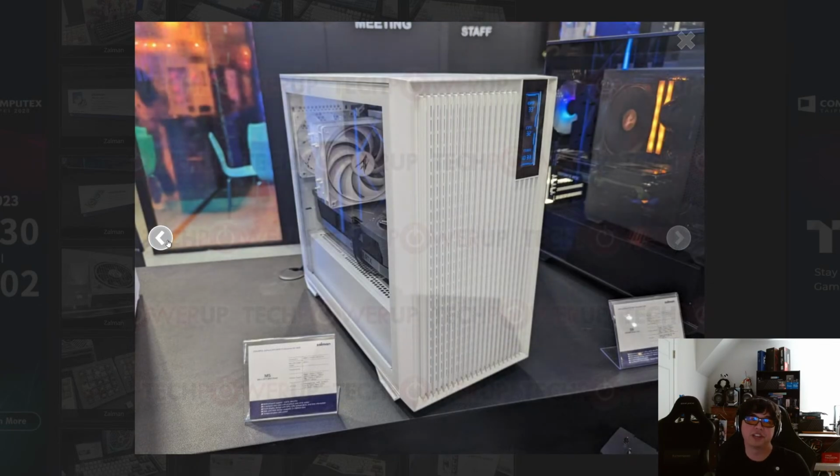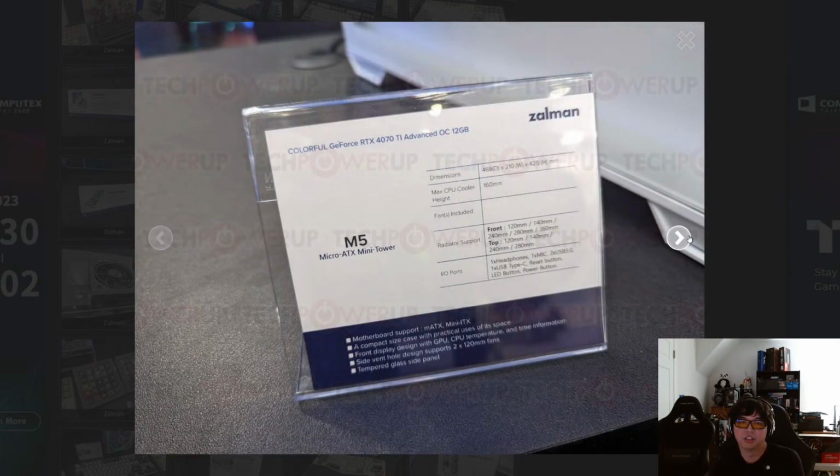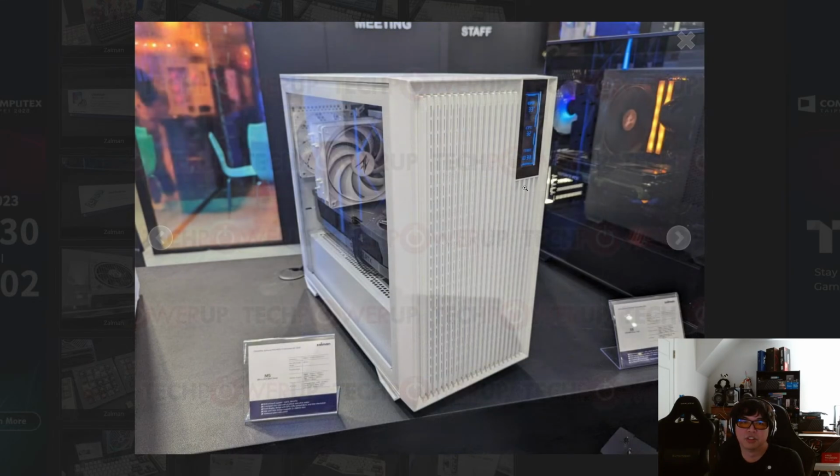If I had to choose a Zalman case out of all the ones I just looked at, this one is probably the best looking. It has a pretty interesting little panel that has a clock on it. It actually tells you what time it is. And then it has a CPU temperature and GPU temperature. This one's probably my favorite. It's the most practical, so I can actually see myself using something like this.